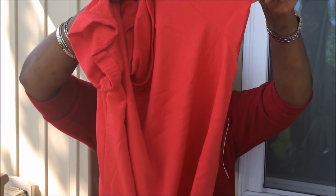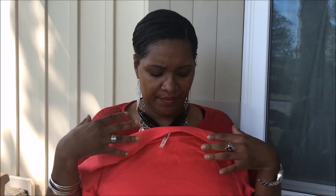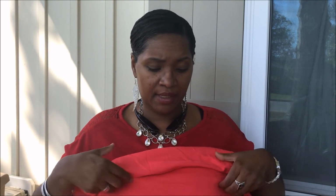Here is another top that's like an orangey color. Not a big fan of this. Well, I'm a fan of color, so don't let me not say that. But I probably would wear this again with something, a white bottom or linen white pants or cream color pants. Short sleeve, definitely getting ready for the spring season.